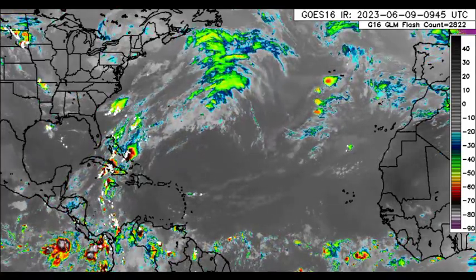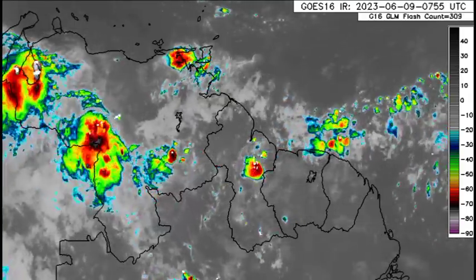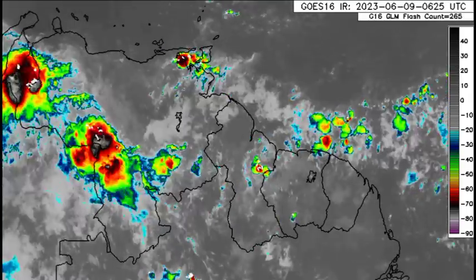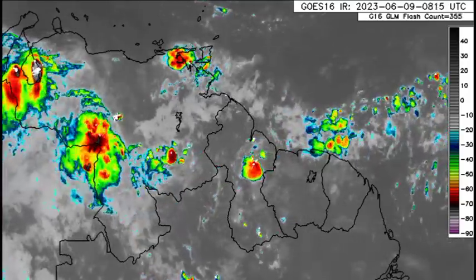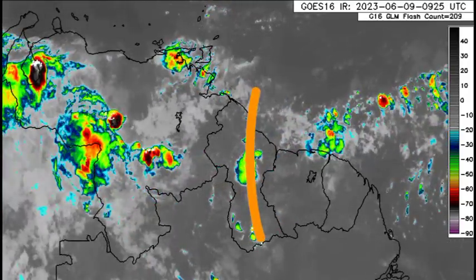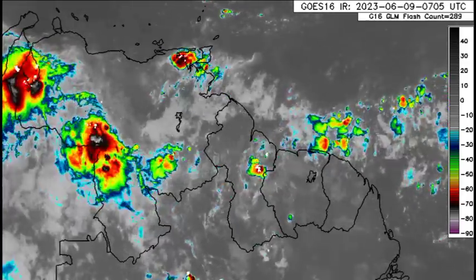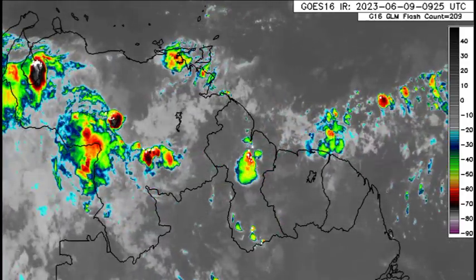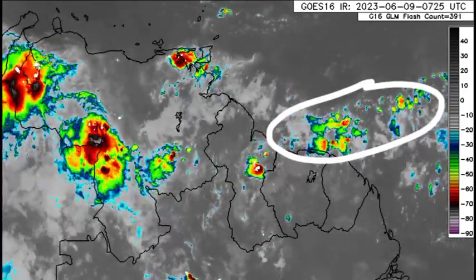And so let's zoom into some areas here, starting with northeastern South America. And we can see that we've got some clusters of convective activity here and there. We've got some activity moving over Guyana. And by the way, the axis of one of those tropical waves is extended into Guyana. So not seeing too much in association with that wave. But we got some clusters of convective activity just to the north of Suriname and French Guiana.